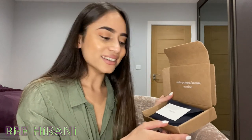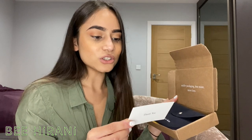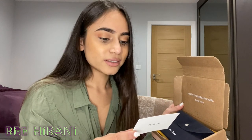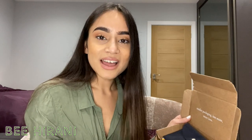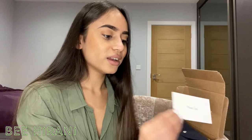Anyway, inside comes a little thank you note. It says, awareness looks good on you. With this jewelry, you choose to express yourself consciously and impact the world beautifully. Wow. I feel like I'm going to heaven. I'm making the world a better place. At the bottom, it is signed Anna Luisa, 100% recycled paper, 100% carbon neutral jewelry. And you know what? I love it already.